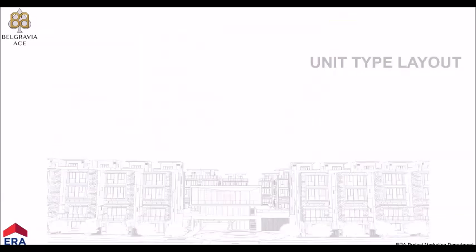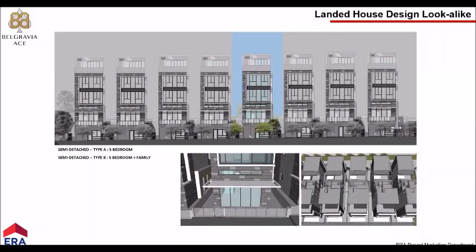Okay, type of layout. Total, there's 4 type. Type A, Type B, Type C is all semi-D. Type D is the 3 terraces. We'll start off with Type A and Type B. What's so special about Type A and Type B? Total, there's 18 Type A and 18 Type B.